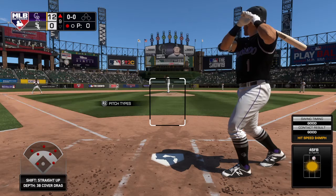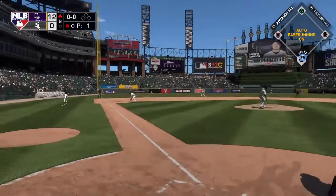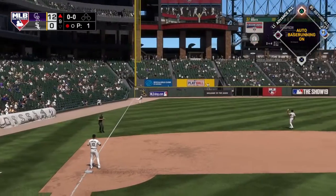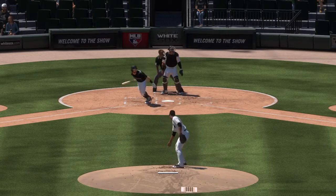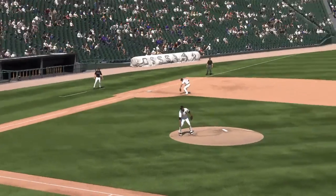Now batting, number 1. Stepping in now, Garrett Hampson, as he'll send a ground ball down to third. And that's through for a hit. Obvious pitch recognition right there. 0-0 changeups usually get guys out in front, but he was able to stay back, recognize it, and drive it for a base hit.